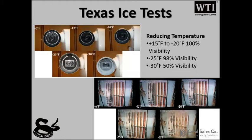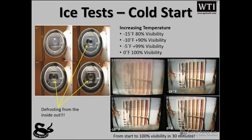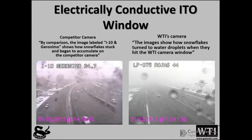And these are just some pictures, like Texas did some ice tests and different things like that. I'll just scroll through these real quick, but you can see ice built up around the window here at -30 degrees, but you could still see through it. And then this just shows how it defrosts. This is snow hitting the lens.